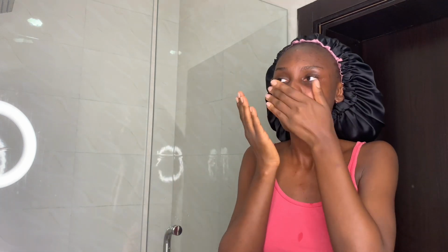I'm just going to dab a little on my face like this. Then because I put so much, I'm just going to rub the rest on my hand so it won't waste. So what I'm going to do is massage my face upward. I can see the dryness is reducing ever since I stopped using the facial wash every day. I don't know why I was using it twice a day in the first place.